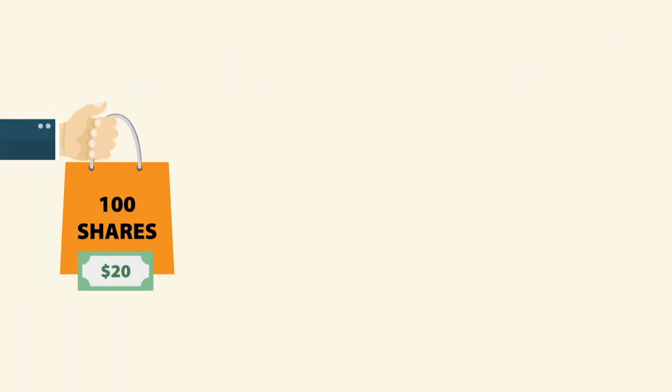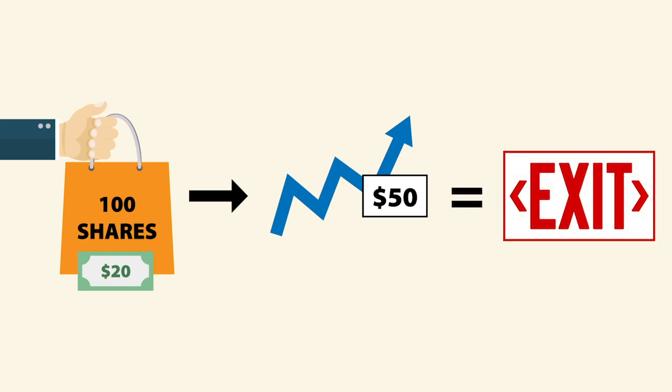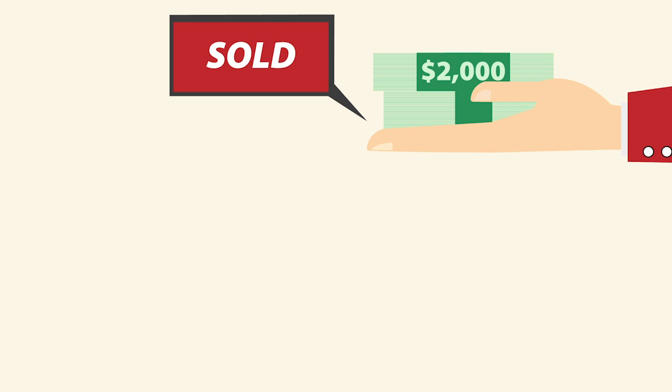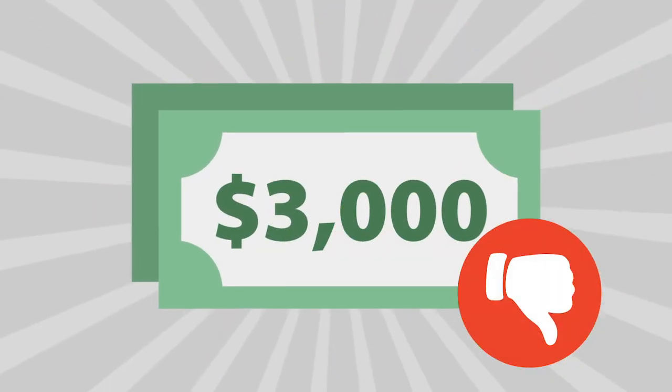Now, here's an example of a short that goes horribly, terribly wrong. Let's say you short that 100 shares at $20, but instead of dropping to 10, it rises to 50. Now, at that point, you can't take the pain any longer and you cover your position. So now you've sold $2,000 worth of stock short, but you've had to buy back $5,000. So you've lost $3,000 plus interest and commission. Now, this is the big risk with shorting.